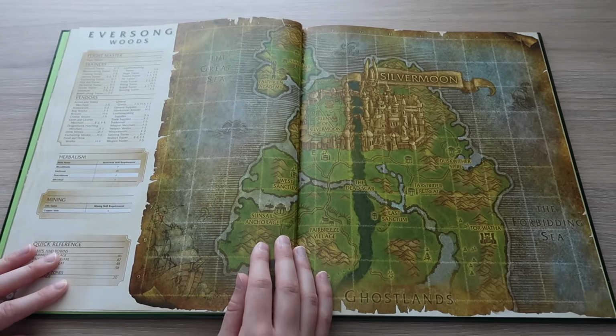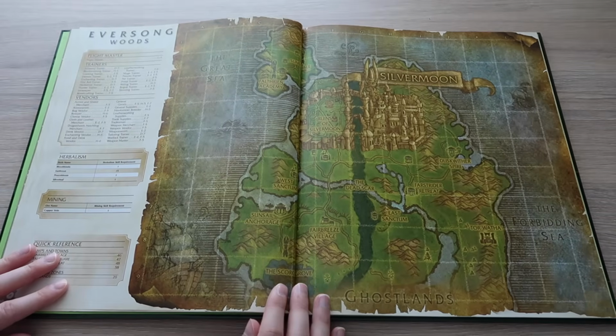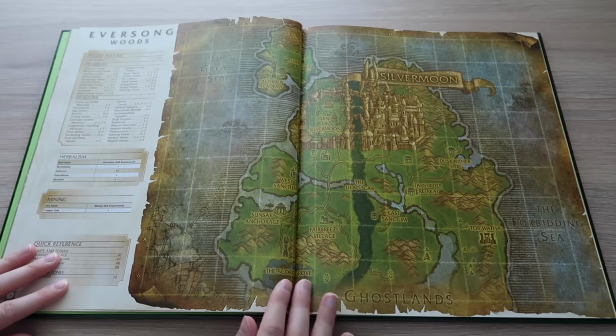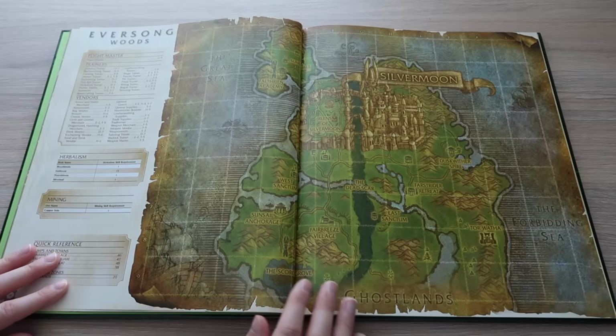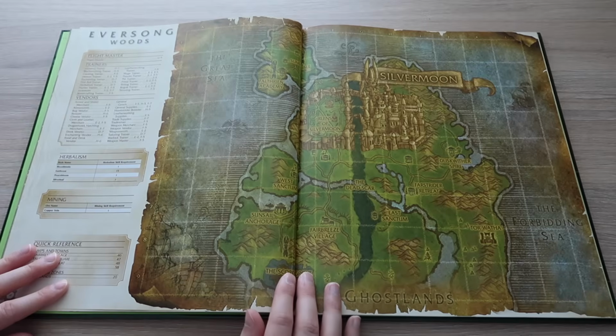Here is Eversong Woods, the starting zone of the Blood Elves. Also a wonderful, wonderful race in World of Warcraft.